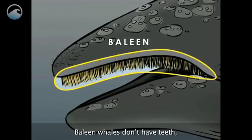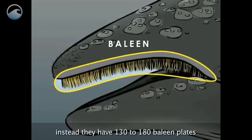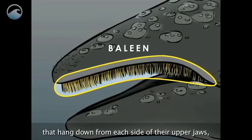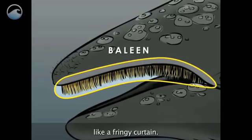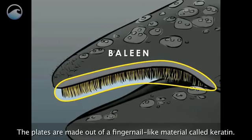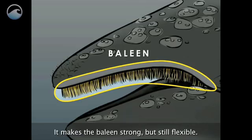Baleen whales don't have teeth. Instead, they have 130 to 180 baleen plates that hang down from each side of their upper jaws, like a fringy curtain. The plates are made out of a fingernail-like material called keratin. It makes the baleen strong, but still flexible.